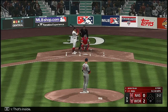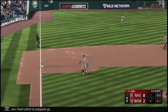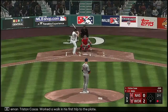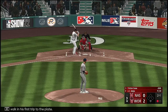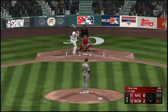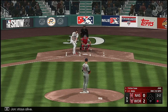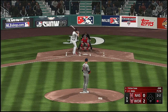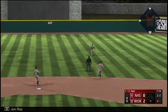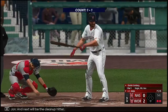That's inside. Next pitch is popped up. Makes the catch for the out. Now the third baseman, Tristan Casas, worked a walk in his first trip to the plate. One down, base is empty. Stays alive. Kicks and deals. And that one is lifted in the air. Ray coming in on it. Makes a nice grab at a full sprint. And there's two away. And next will be the cleanup hitter, number 49.